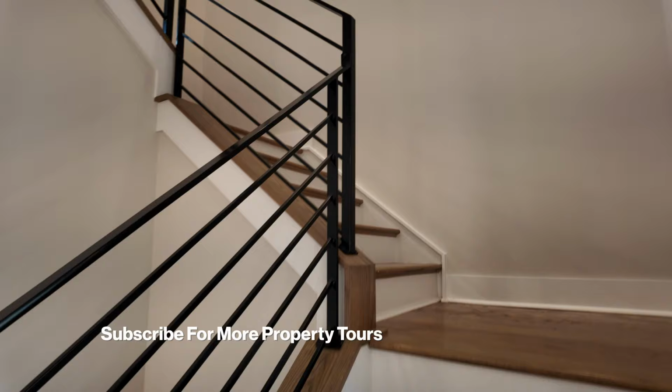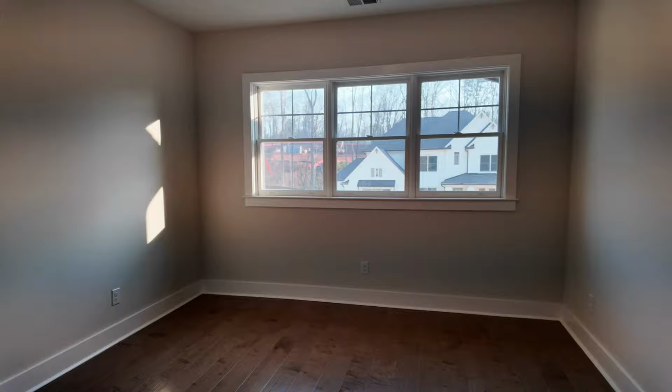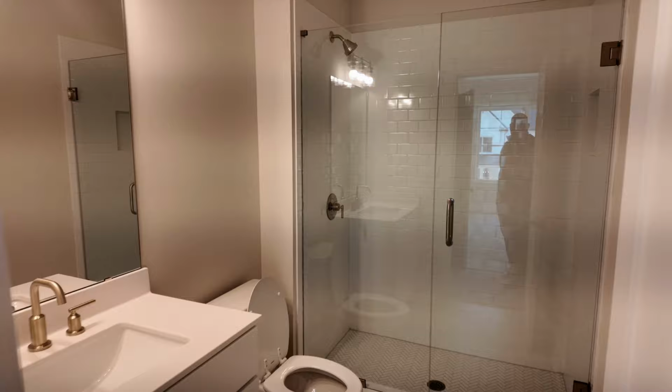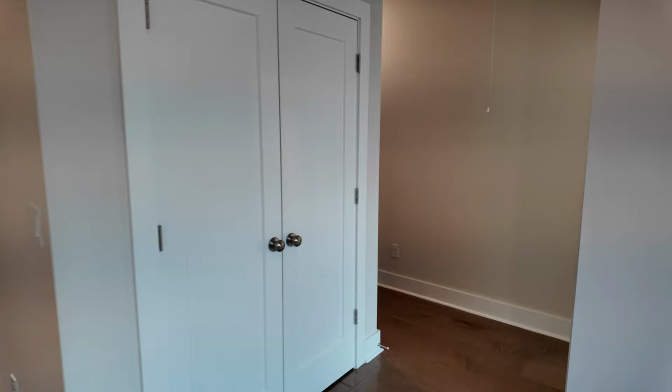Looks like the railings are standard. Okay, little loft area. We had that in the other property. Little flex space. And then we've got the bedrooms. This is one of the bedrooms that has a bathroom. So similar to the layout downstairs. That's a double linen closet. And we've got two more bedrooms here.